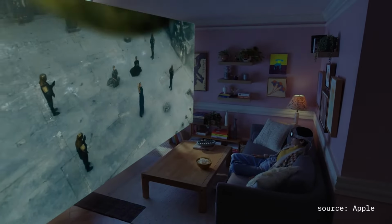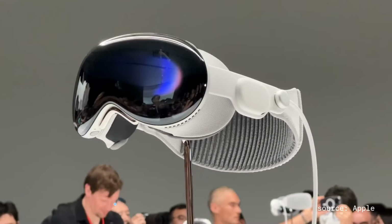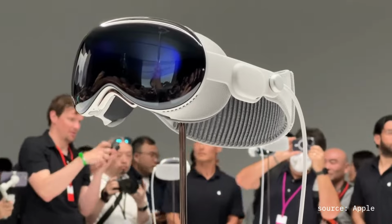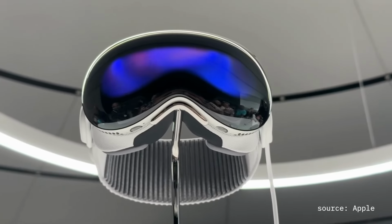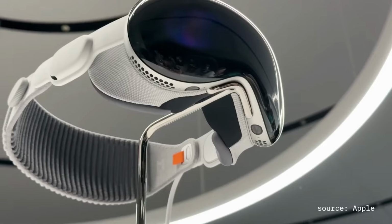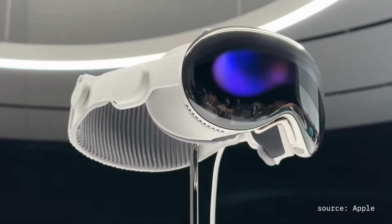Apple Vision Pro is priced at $3,499, which is quite expensive, but Apple assures everyone that the pricing is nothing compared to the magic that you get to experience when wearing the product. These are just some of the many magical and groundbreaking features that Apple's new product has to offer.